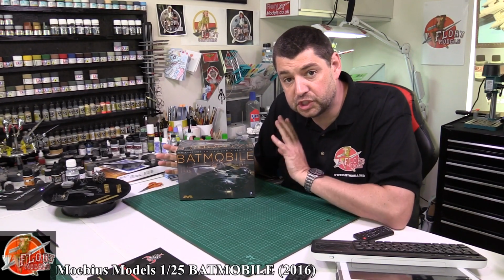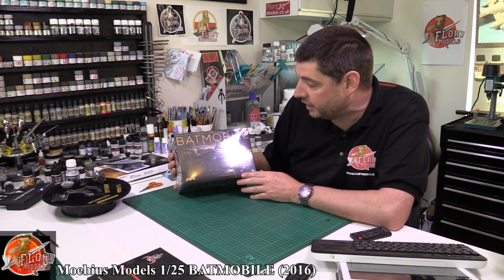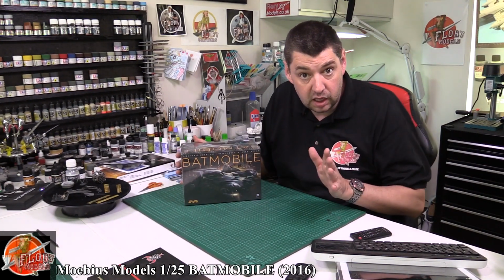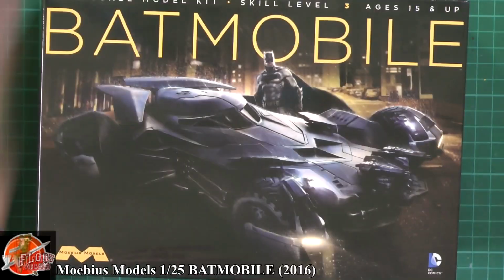Hello, welcome to Flory Models Chip View Time. Today we've got the Batmobile. Now this is from the brand new film. Okay, this is the 1/25th scale kit from Mobius. Now we built Tumblr. Yeah, okay, Mobius kits, let's just say they're a little bit clunky.